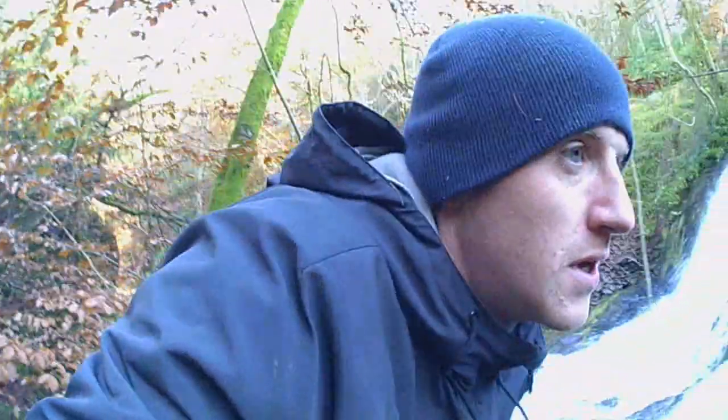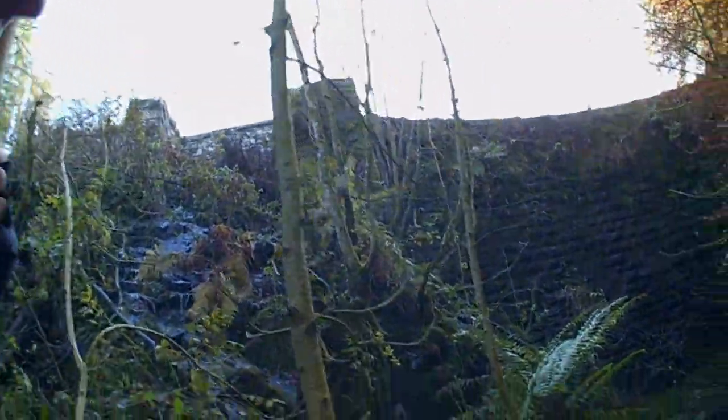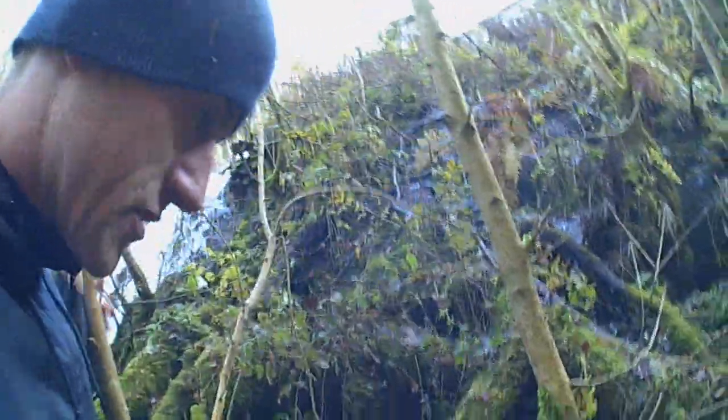This is a crazy spot down here, folks. Water just running right down this face. There's a whole lake of water at the other side of that. The force pushing on that must be absolutely incredible there. And it looks amazing. The angle I'm getting here looks amazing.